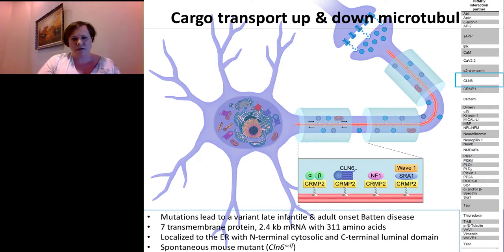So the remainder of today, we're going to focus on this interaction with CLN6. And what I hope to do is take you through our interest in the basic biology and what we think CLN6 is doing in neurons, but then also tell you how we've used CLN6 as a central platform for the study of Batten disease, and come up with methods to accelerate the development of treatments once we have the appropriate tools in hand.